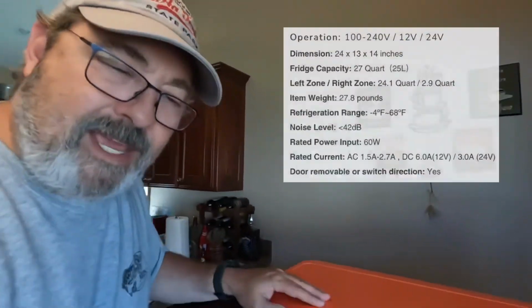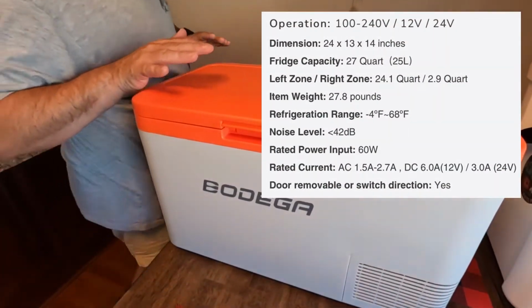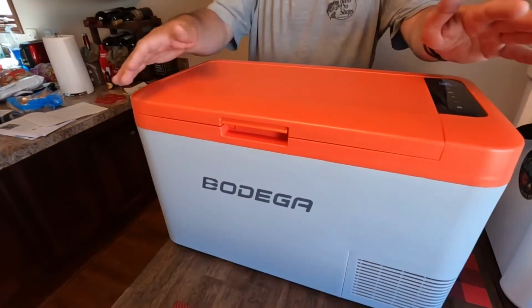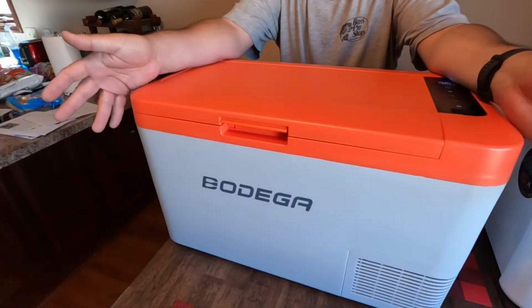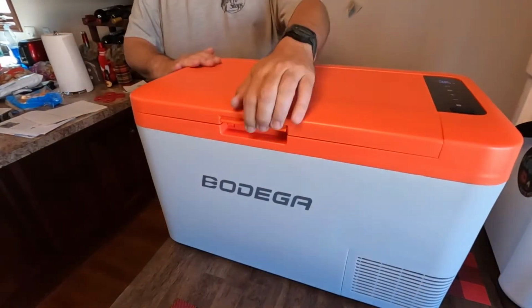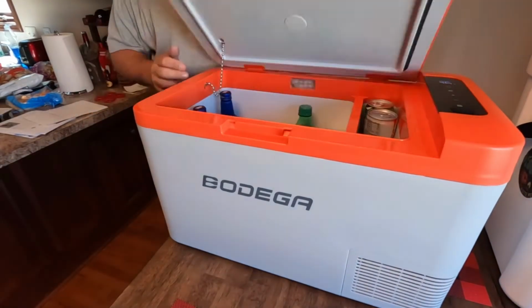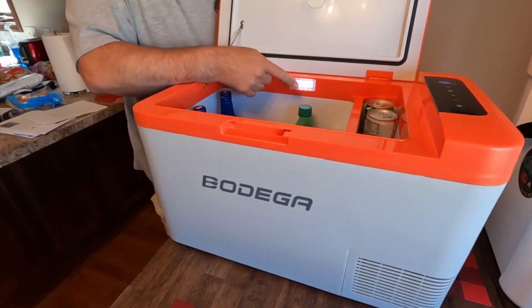Like I said, this is the K25. If it looks familiar to you, it looks very similar to the Alpicool. And I'm pretty sure that Alpicool makes these, and a bunch of companies rebrand them. So it's a great little cooler. It's got a little latch on the lid, which I think is nice, and a chain. Plus, it's got a little light. I mean, you got to have that.